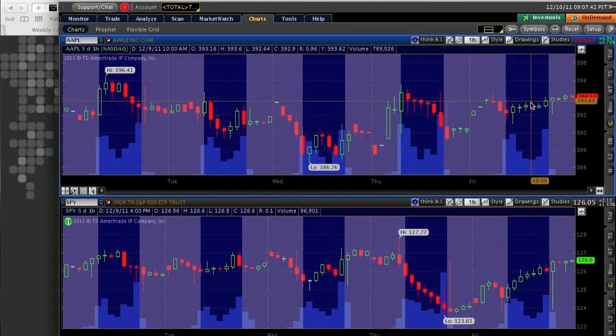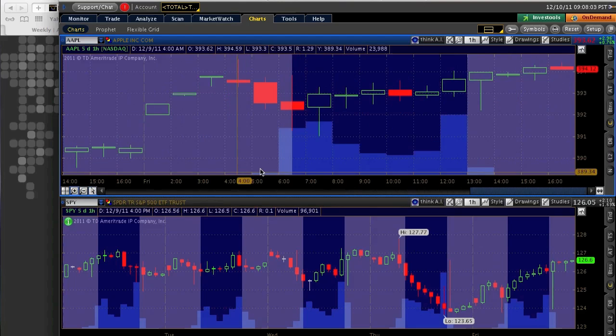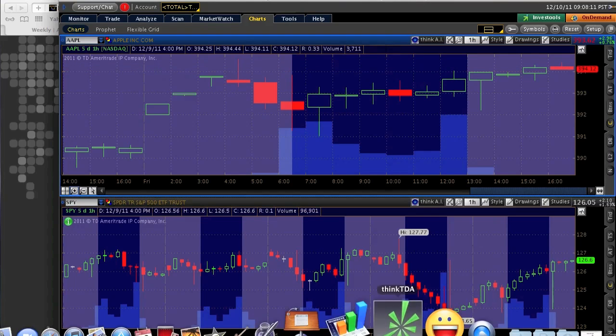Going to Friday, the market again was up 1.7%, and Apple is up 0.75%. And so why did it stop at 395, and why did it stop at 390? Let's zoom in on this graph here. Okay, so 390 is the low, and then up here at the 394 spot is our high.